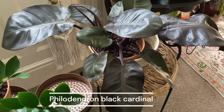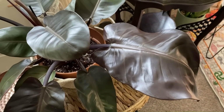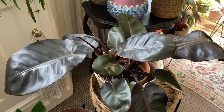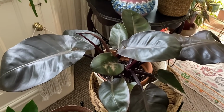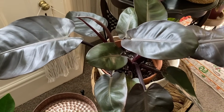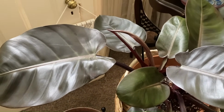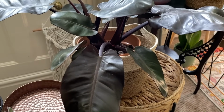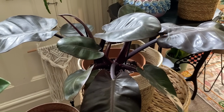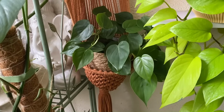Philodendron Black Cardinal is an absolutely gorgeous variety of philodendron that grows these really big, glossy and dark leaves. I really do love plants that have dark foliage, and this one really is quite a presence with its beautiful dark glossy leaves. And yeah, the camera doesn't really do it justice either. In real life you can see so many more colours, but this is a really easy care plant too, so I really couldn't recommend this one enough. It would make a great addition to any collection.